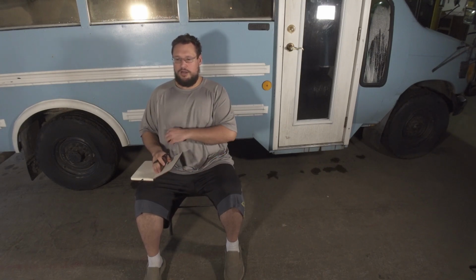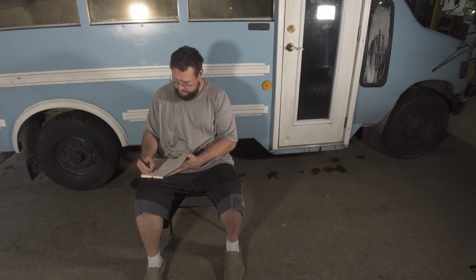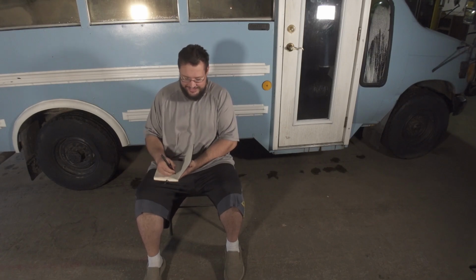So we need to get the water tank. We're gonna have a foot pump. And then, thanks to Bart, I already have the faucet that I'll need. And truthfully, I already have the foot pump, so we can check that off. I just wanted to add a check to the list. So we need a water tank.